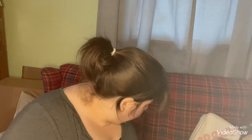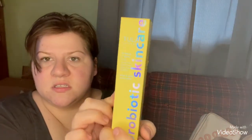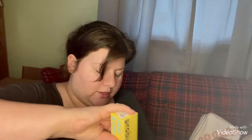The next and the last skincare item I believe I got is the Tula Skincare Protect and Glow Daily Sunscreen Gel. SPF 50, it protects against UVA and UVB. Oh my goodness, this is actually a decently large bottle for the size or the price. I feel like most sunscreens are half of this size and they're still $20. And this was like 40 or 45, I think.